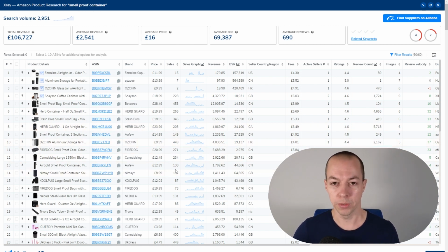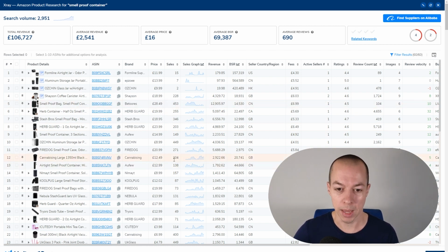If you go into a niche where you've got a few sellers doing 500 or 600 and all of a sudden it drops into double figures, it shows that's soaking up the majority of the sales. But this spread is a much more promising thing. That is much more appealing to me.